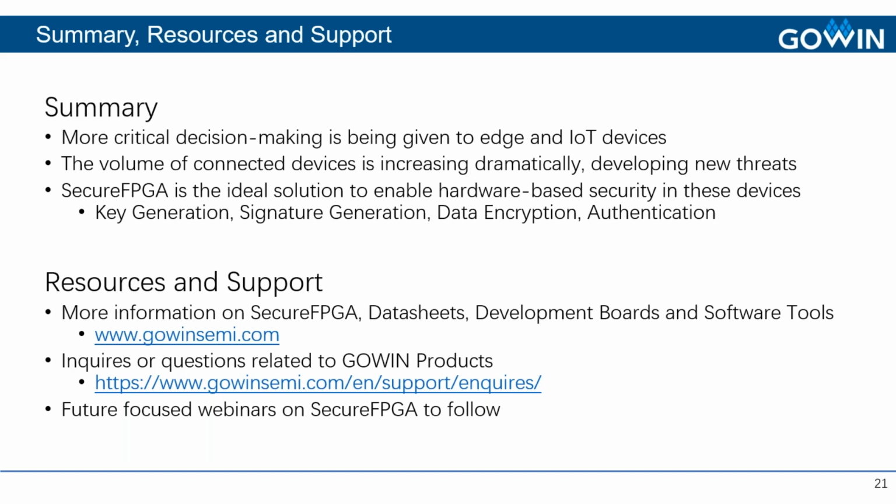As a result, Gowin has created Secure FPGA, which is the ideal solution to enable hardware-based root of trust in your system, both as an add-on to an existing system or to use the FPGA and the processor for some other compute functions in your next generation system. Additionally, the BroadKey Pro user library is included to make it easy to enable the essential security features within your system. And we discussed each of these, but the key ones are key generation, signature generation, data encryption, and authentication. If you can do these things, or a combination of these things, it really provides all of the essential security capabilities you need to secure your product.